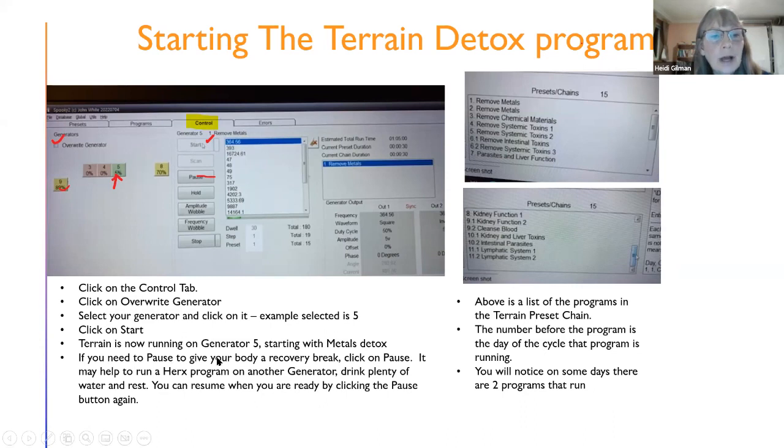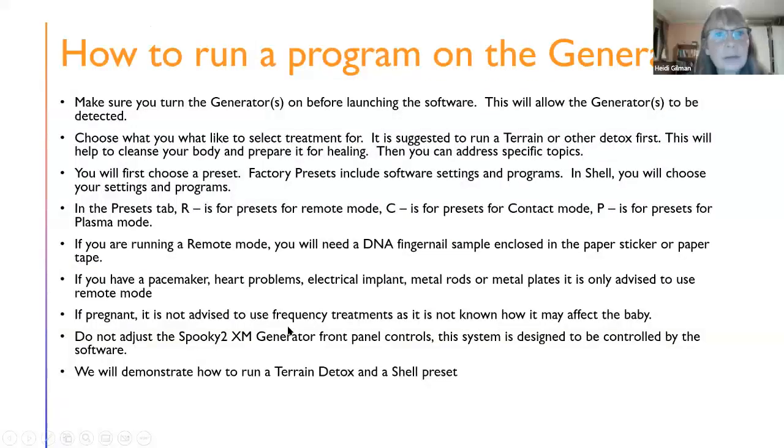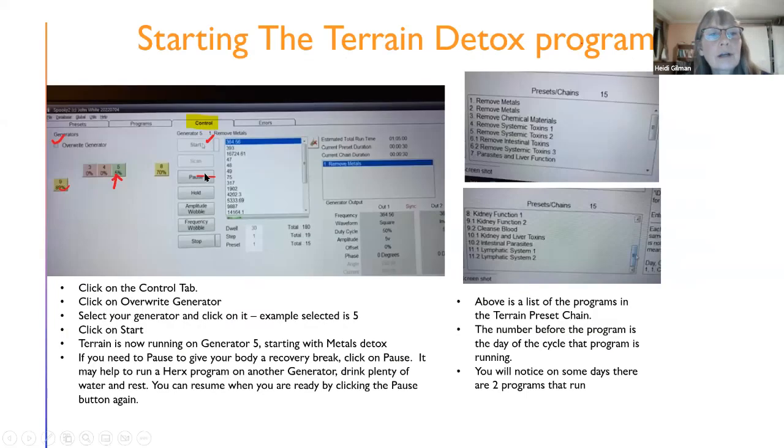If you need to pause to give your body a recovery break, you can click on pause right here, and it'll just stop until you're ready. Maybe you want to take some binders, like bentonite clay or charcoal or a lot of vitamin C, or whatever you use to help bind it up and pass it through. Then you can click pause again and it'll start right up again.